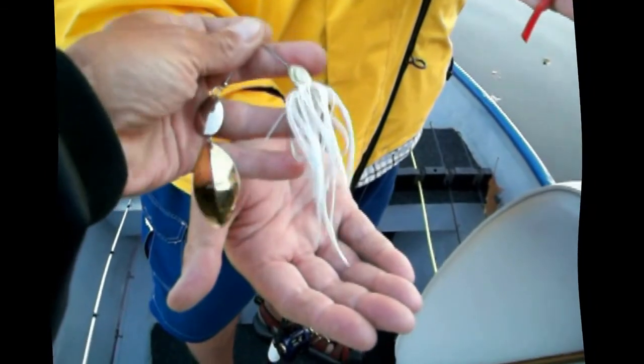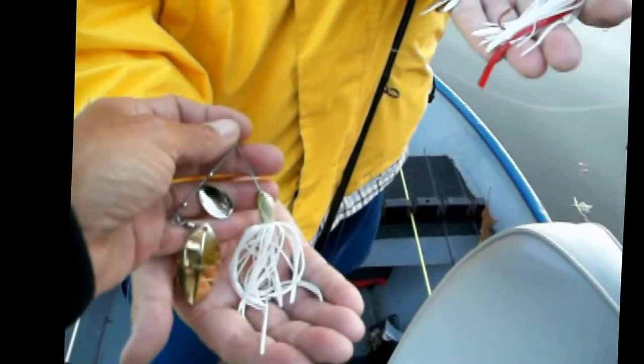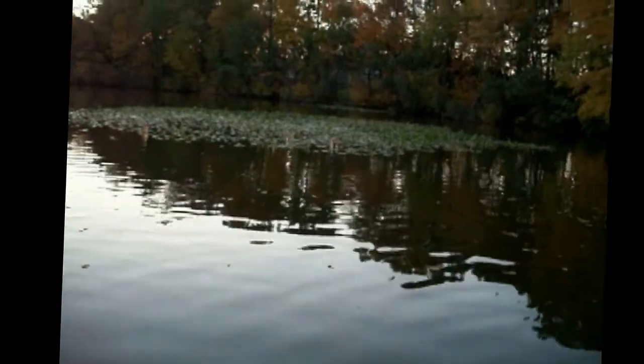Now you notice I've modified the skirt. That's a Strike King Perfect skirt. I changed the blade and swivels on that. I've really modified the bait. But all in all, it's still basically the same baits that you could use. So we're going to throw these in here now in these first set of pads. And we'll see you guys in a minute.